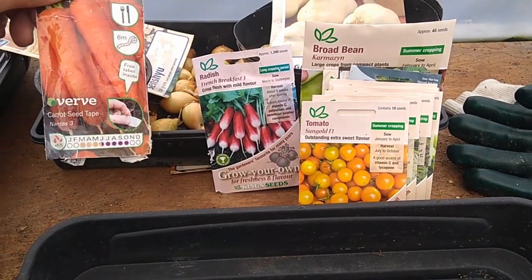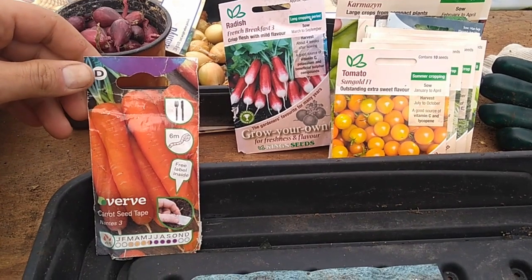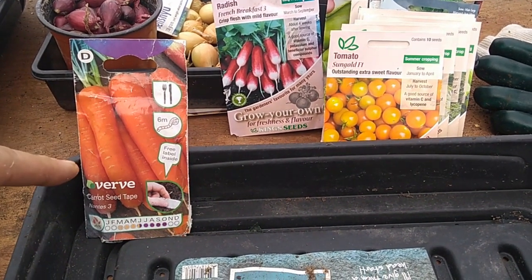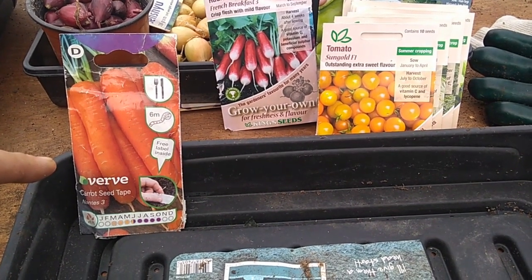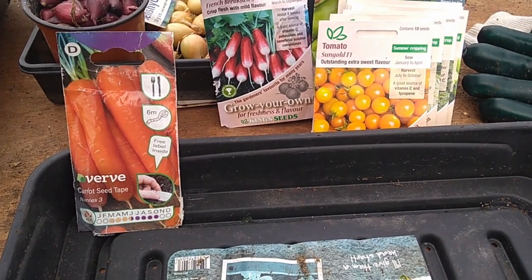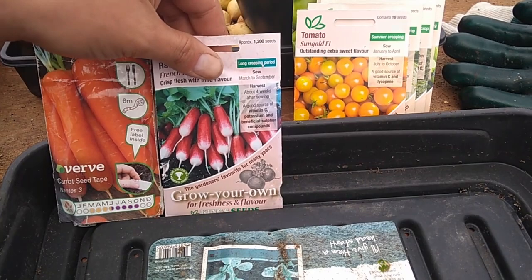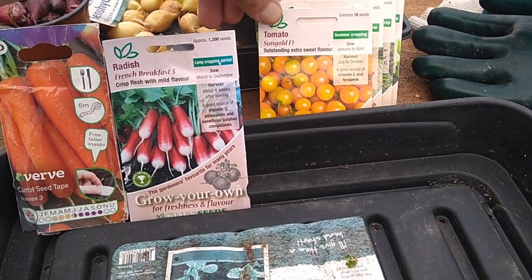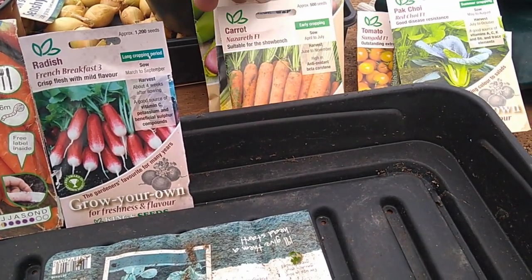Yeah, so carrot-wise, I've got the Nance 3, which we did in the buckets in the tape. Still got some more of that left. Probably got about 300 carrots worth left, or seeds worth, that we're going to be starting off in March. French breakfast 3 radish. We've got there. I've got another carrot somewhere. There we are. There's some more.